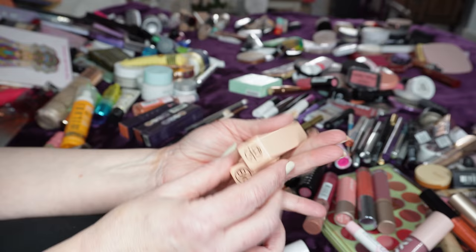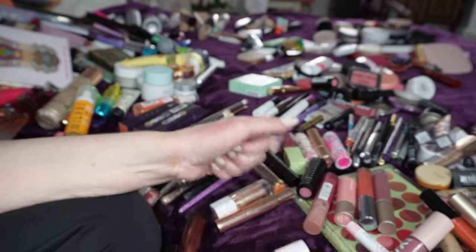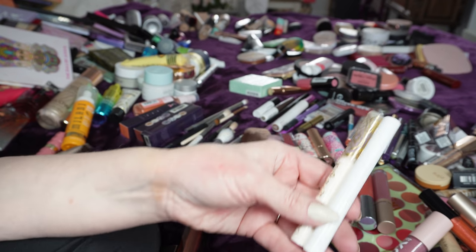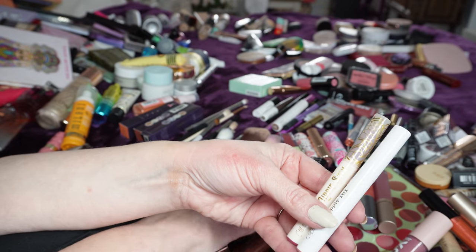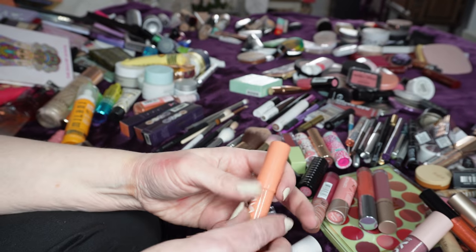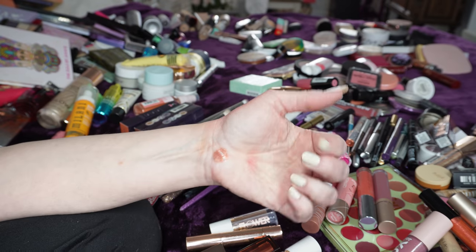These two colors from BK Beauty, I love this formula. I'm gonna give this to my sister because I know she's gonna love those colors. And then there is a bunch of lippy sticks from ColourPop as well. ColourPop, I get really frustrated with because they get rid of their stuff so quickly. The colors change so quickly. Yeah, it's a bit of a frustration. Tower 28, I liked this, but this wasn't a great color for me, and so I'm gonna declutter that one. I'm gonna give that one to my sister as well.